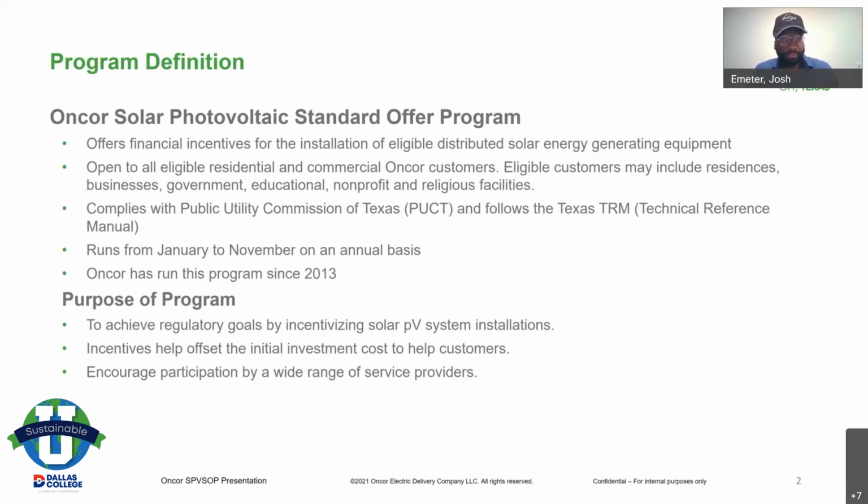So the purpose of this program is first to achieve regulatory goals by incentivizing solar PV systems. Solar has always been an expensive enterprise for many, especially early on. And most times, in order to bridge the gap of actually getting a customer to get solar, the best way was to incentivize it. So the government provided tax credits, and then our utility also offered solar incentives. And this helped increase solar installations in our service territory. The incentives help offset the initial investment cost. This helps customers make that decision to go solar because now they feel they can afford it.